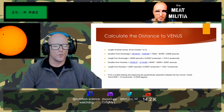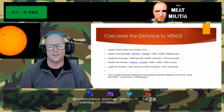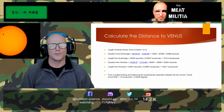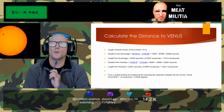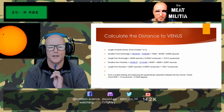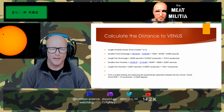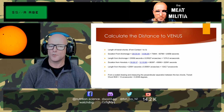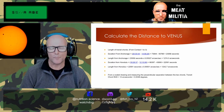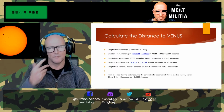The length of the transit chords from contact 1 to contact 3, which are set points on when the small disk is contacting the large disk in a certain way. It's all mapped out. If you want to go and look at the information on that, look it up for yourselves as to exactly what all that means. Anywho, as viewed from Anchorage, Alaska, the transit of Venus started at 14:06:28 local time and ended at 20:30 and 44 seconds local time on that day, which added up to a transit time of 23,056 seconds for what it's worth.